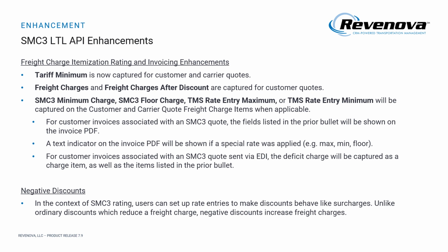So if all this seems Greek to you, not to worry, but for those that do use SMC3 and are heavy users of that, you're going to be very excited about this new feature. For the customer invoices that are associated with these SMC3 quotes, the fields listed in these prior bullets will be shown on the invoice PDF, so that's very important for customers that receive these kinds of invoices.